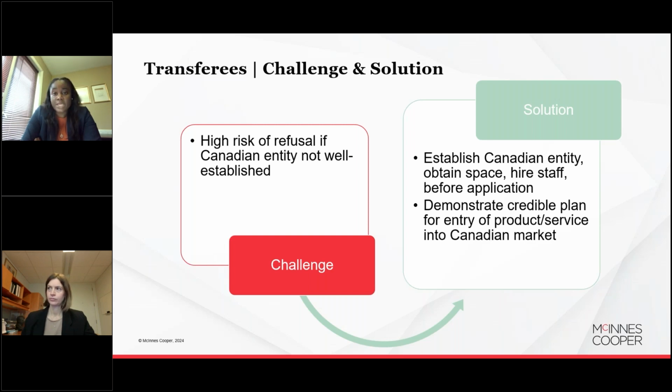Make sure you obtain space. We've seen cases for these types of work permits where IRCC has come back to say they want the Canadian business that is seeking an ICT work permit to show that they have a space, that they have hired staff, for example. So we always advise that you have a space leased already for your business to operate, to show that you have a legitimate business to run, and you're not just seeking to take advantage of the ICT route to get your foreign worker into Canada.